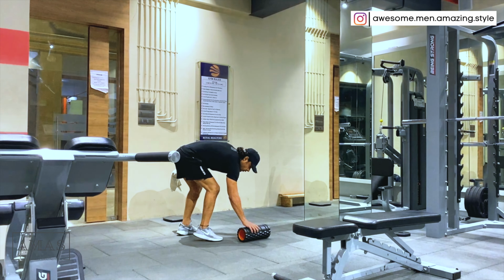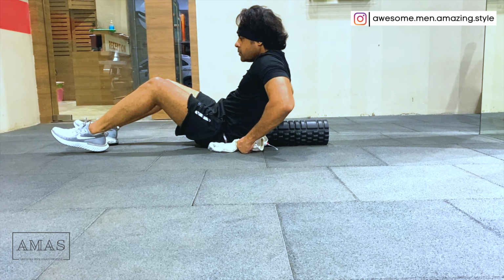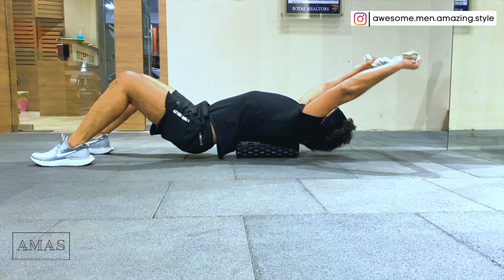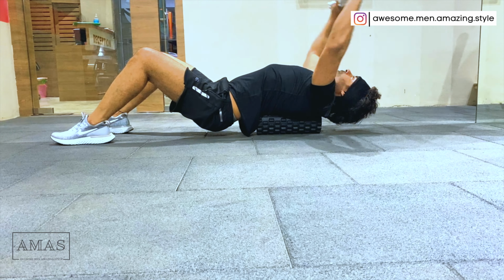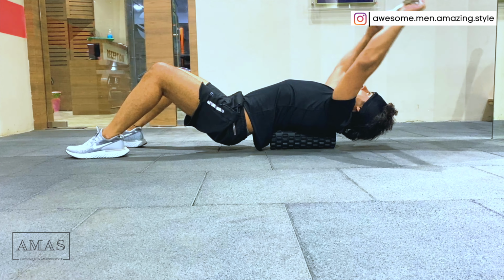Place the foam roller on the ground like this and then lie on it as shown in the video. Now hold a towel between your hands and make an arc movement between your hip and your head. Repeat this at least 20 times with 4 sets. Go slow if you're starting now.